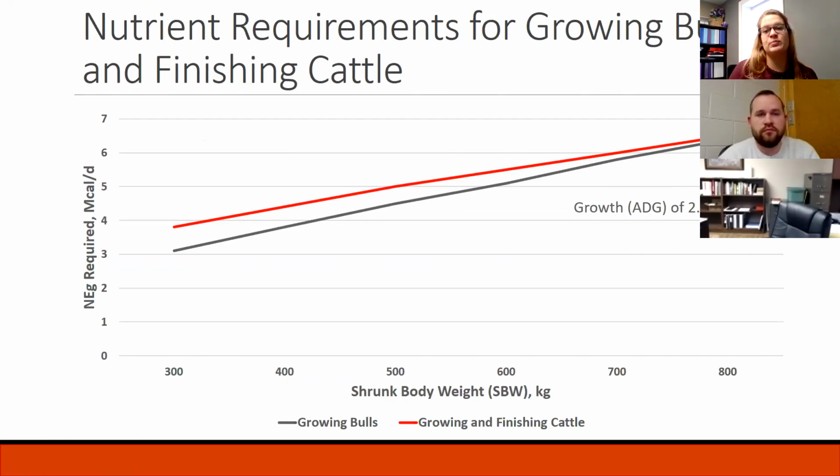So the other aspect we want to look at was bulls and finishing cattle. And we couldn't really put those all on the same slide with the cows because they have a very different growth curve. So we're looking at net energy maintenance and lactation for cows. And when we're looking at bulls and finishing cattle, we're looking at net energy maintenance and gain. So on the y-axis, you'll see net energy G, which is for gain required instead of the M. And on the other axis, we have shrunk body weight in kilograms, so as they're growing. So you can see that growing bulls are in the gray and growing and finishing cattle are in the red. And they just continually increase because we want them to get up to the body weight that we want so we can get them to the freezer per se sooner than later. So this is the average curve for growth rate of average daily gain of 2.65 pounds per day.